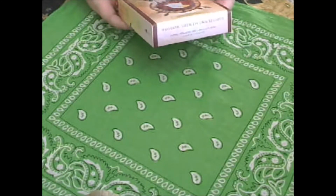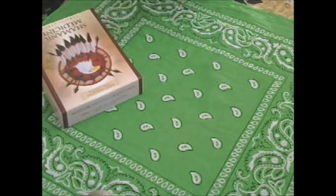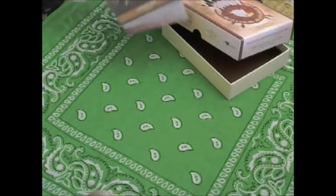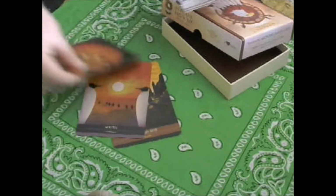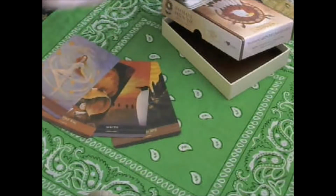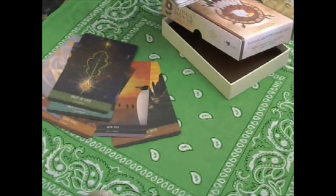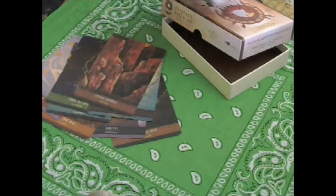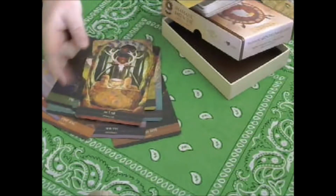This does come with a book, but my books are elsewhere. I'm just going to show you a couple of the cards. Now this deck I love because it's got the elements, the directions, the three worlds, it's got tools, it's got so much in this deck. It's just gorgeous. The artwork's gorgeous.